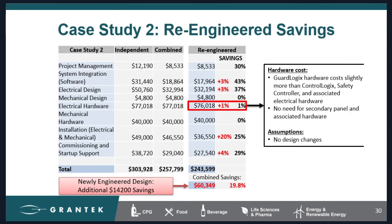And because we all know that safety PLC does actually cost more than adding up the individual prices of a regular PLC and a dedicated separate safety controller. However, what most people don't really factor in is all the additional costs necessary to make it work as a system. I mean, there's a lot of extra electrical hardware that's needed just to support the two controllers.